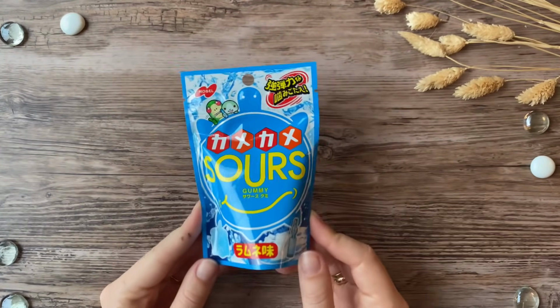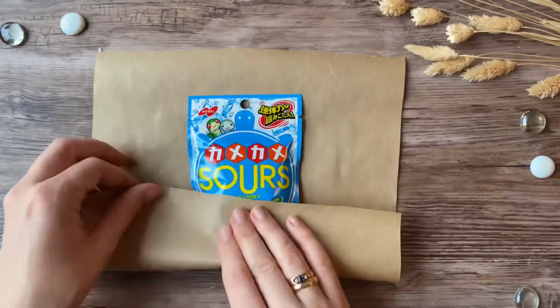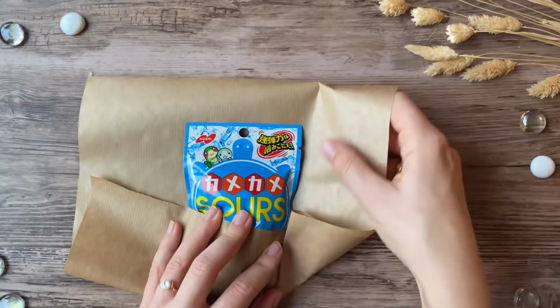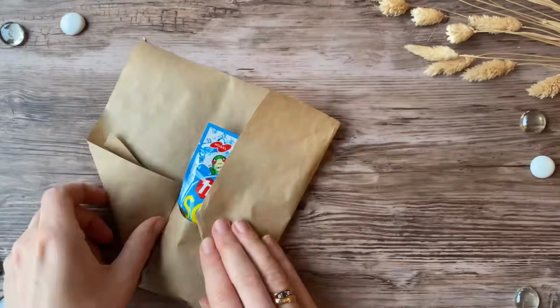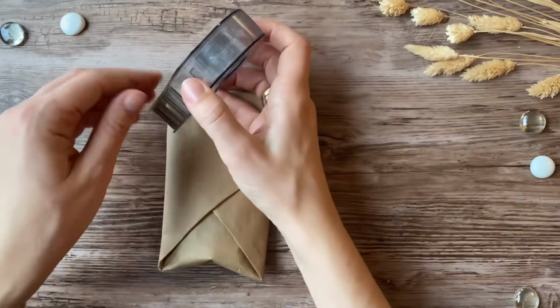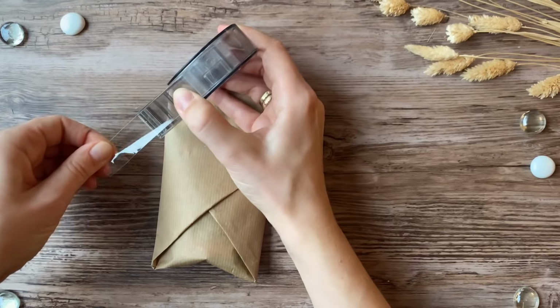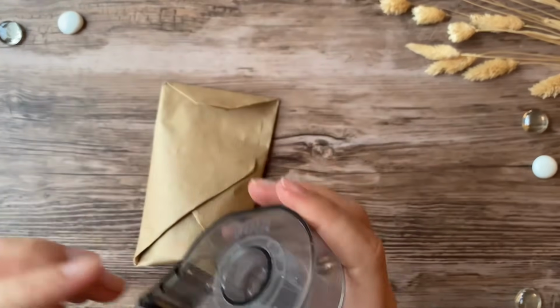Next up we have some more Japanese sour candy. Norwegian candy is generally quite sweet, or I should say it's either sweet or salty, because we really like that salty sour candy, but I'm not sure if Kat likes salty stuff. So I got this Japanese one. I got it at Neo Tokyo in Oslo, so if you're in Oslo, you know where to get them.